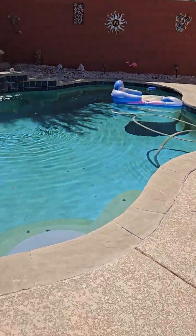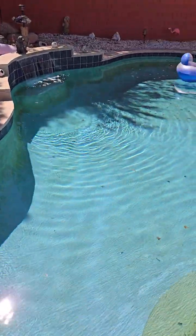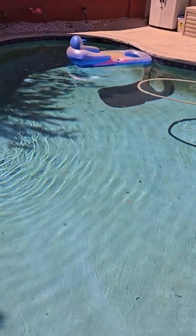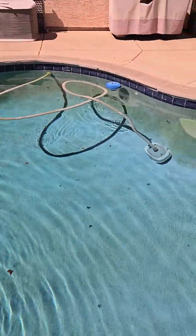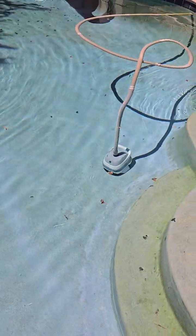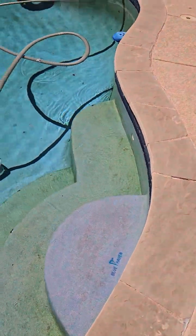So this is a pool. It's not a big pool. It's kind of small-ish, kind of medium. The plaster's pretty old here, but we'll take care of that.